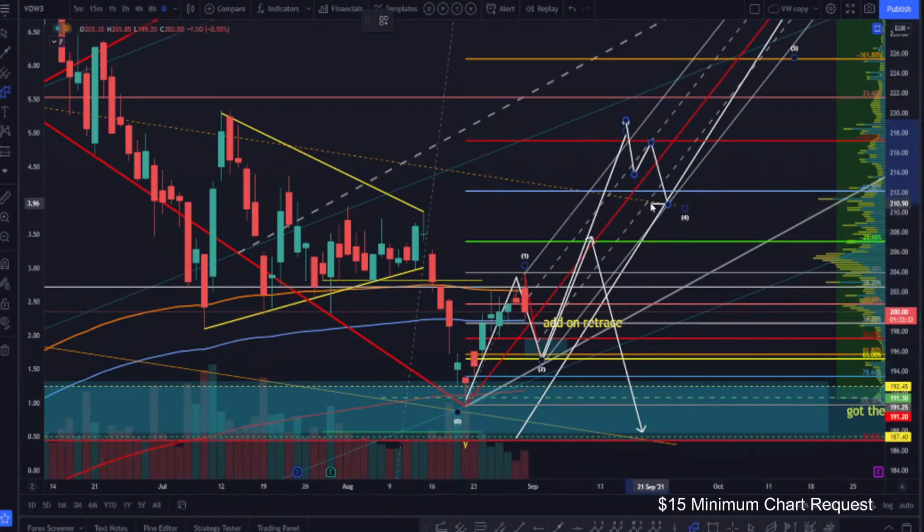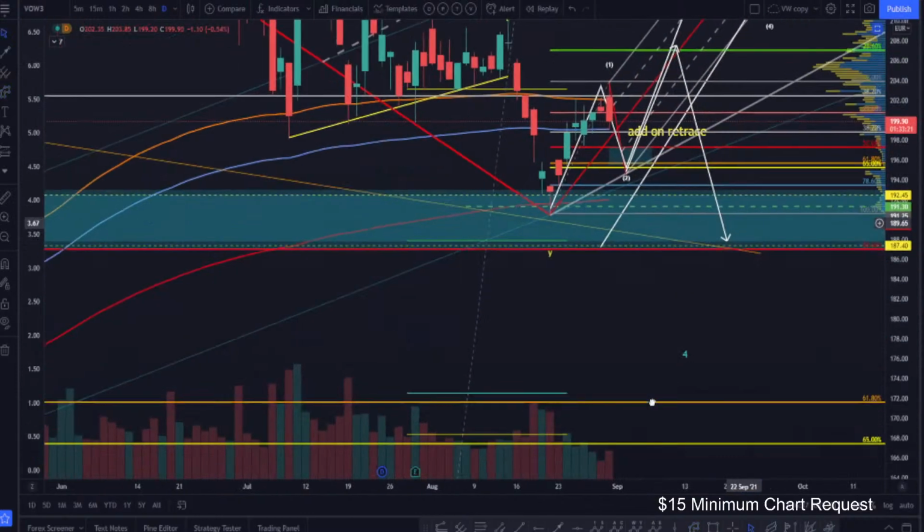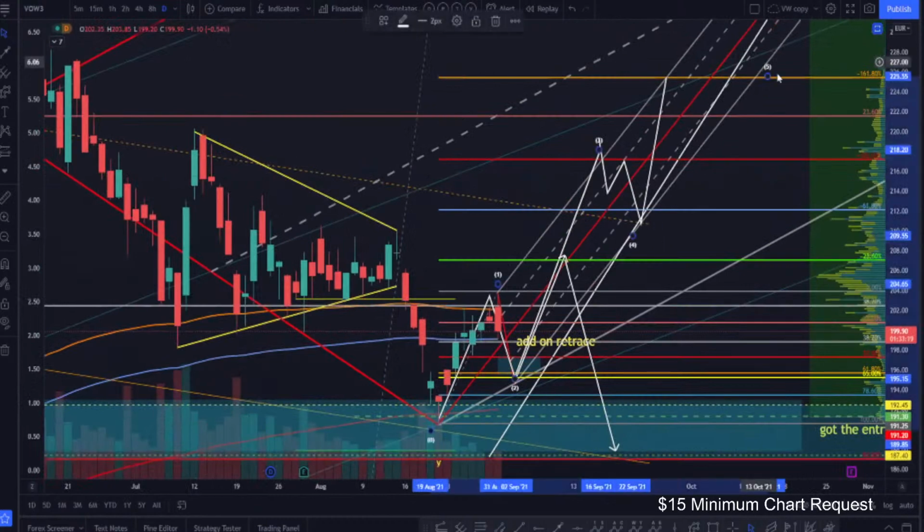Okay, I'm in the geometry. I'm following the pattern. I'm at a high volume node. I'm right where I'm anticipating it. That doesn't mean that it's inevitable that it goes here. But that's all you get, guys. Probabilities. That's it. That's all you get. So if that does that, we go here.